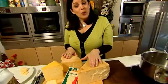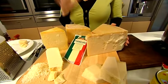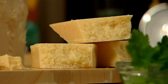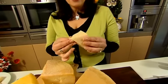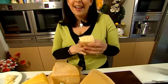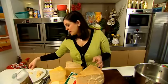Parmigiano Reggiano is really well known, but a lesser known one is Grana Padano, used by many Italians. It actually comes from the northern part of Italy, from the Po Valley. It's quite a grainy cheese, as the name suggests, and has got some great flavour. You can actually buy them already cut into wedges in your supermarket, which is really great. So let's just try a little bit of that cheese.